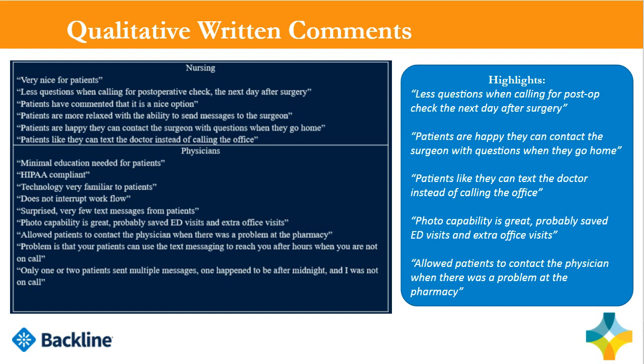In normal circumstances, they would have got a phone call from the patient in the middle of the night if you're on call. But if you weren't on call, you wouldn't have known about it. So they didn't like that as much. And they had one patient that sent multiple messages in the middle of the night, which they weren't real happy about. Again, it would have been someone else that was on call. But for the most part, it's definitely not abused. We'll talk a little bit more about that. The patients did not abuse the opportunity to call us in most cases.